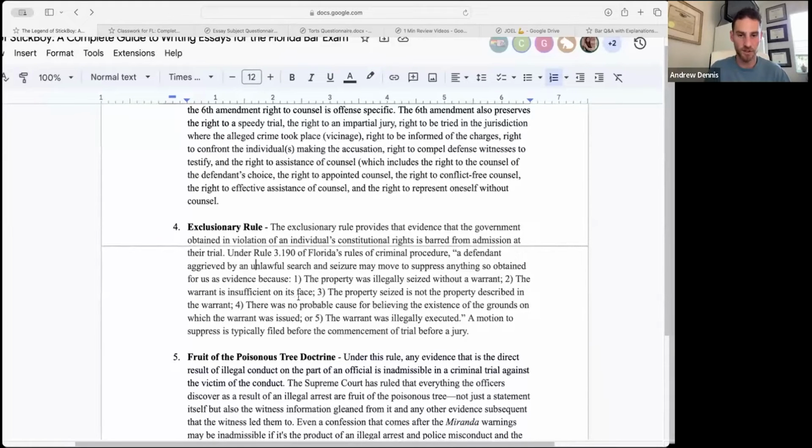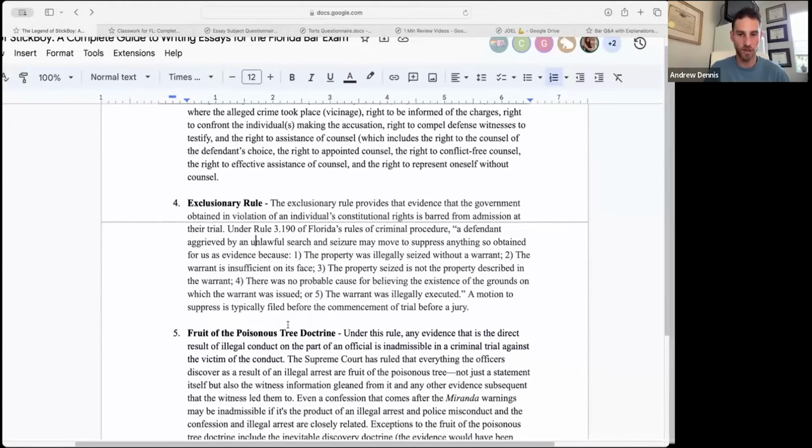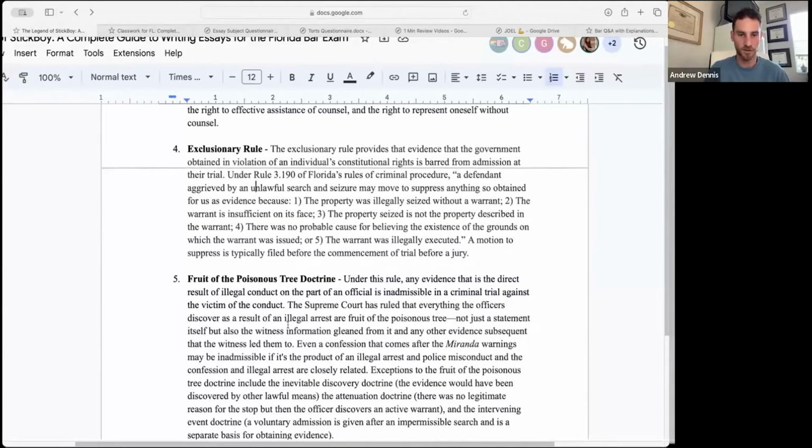The warrant is insufficient on its face. The property seized is not the property described in the warrant. There was no probable cause for believing the existence of the grounds on which the warrant was issued, or the warrant was illegally executed. A motion to suppress is typically filed before the commencement of trial before a jury.